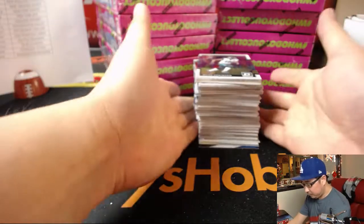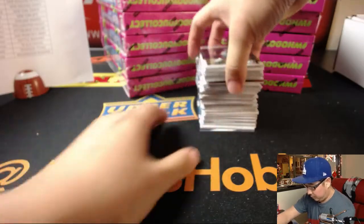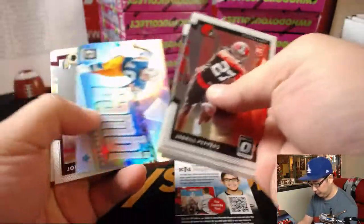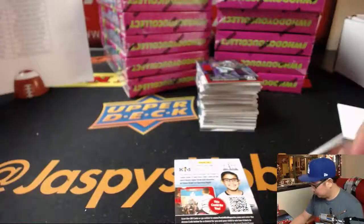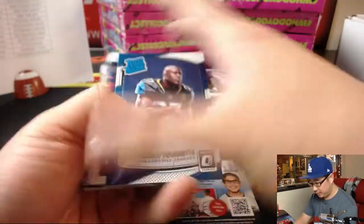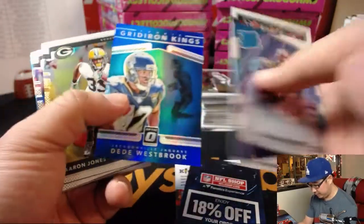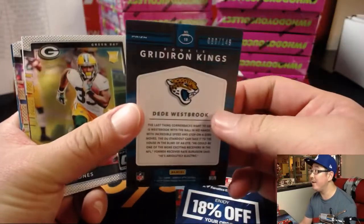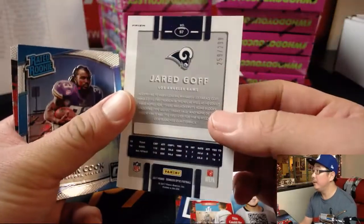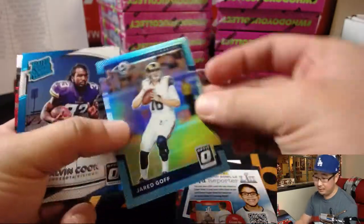All right. Good luck, boys and girls. Our first parallel is Kelvin Benjamin, 57 out of 99. It's Panthers edition. D.D. Westbrook for the Jaguars, Joe Kavanaugh Jr., J.K.J., out of 149. Jared Goff, 259 out of 299. Nice one for the Rams.